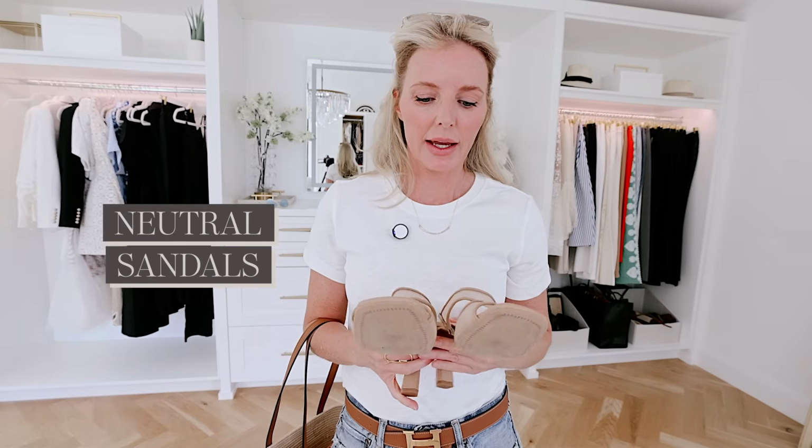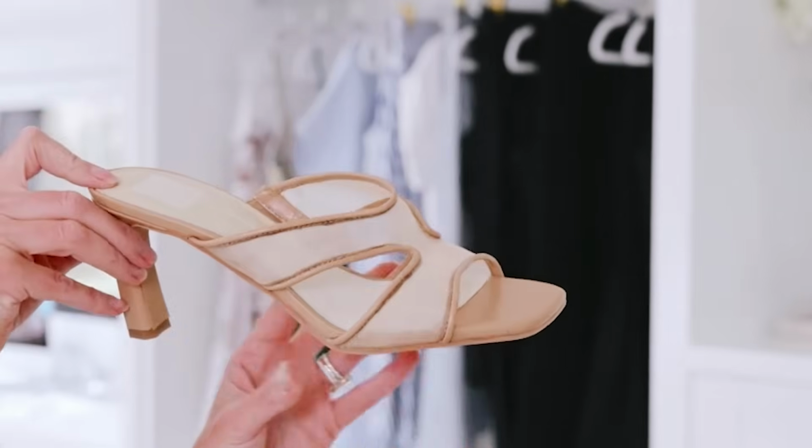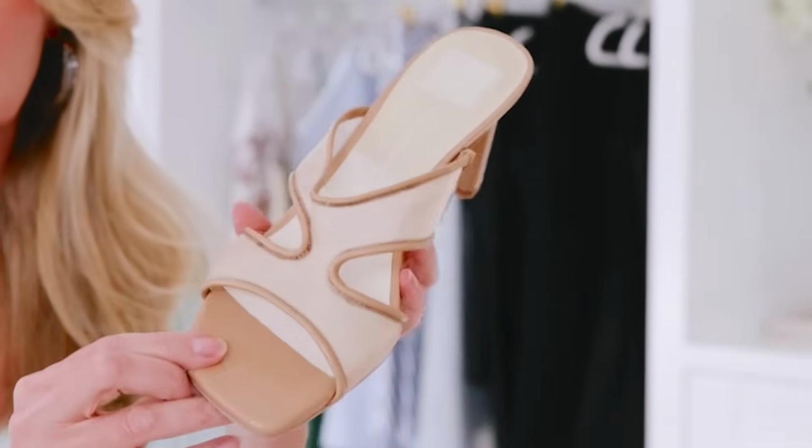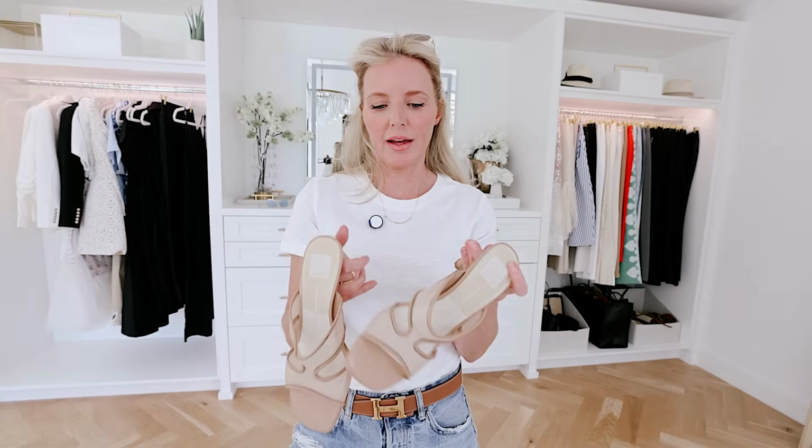The next must-have, neutral sandals. And I think that really there should be at least 2 neutral sandals on your list for summer, if not 3. Let me walk you through. I think you need a neutral colored dressy sandal. These are a very comfortable, very chic mesh heel that I shared with you guys in the shoe video that I think are incredibly neutral versatile. I've worn them a ton already and absolutely love them.